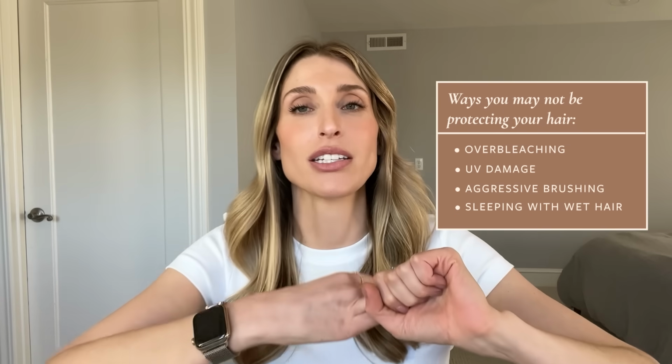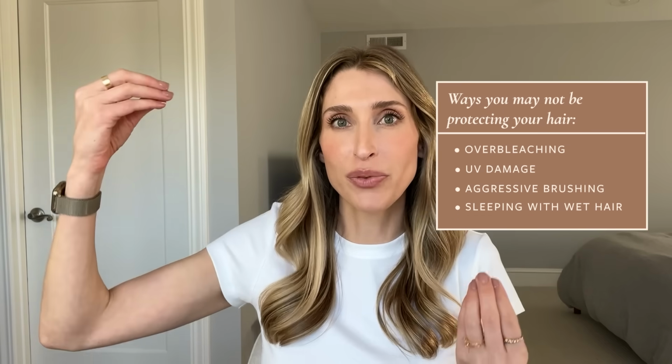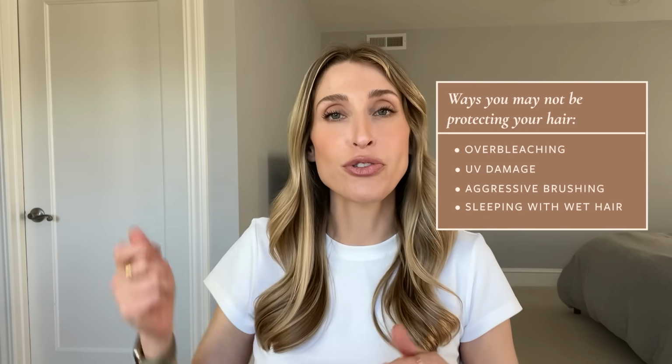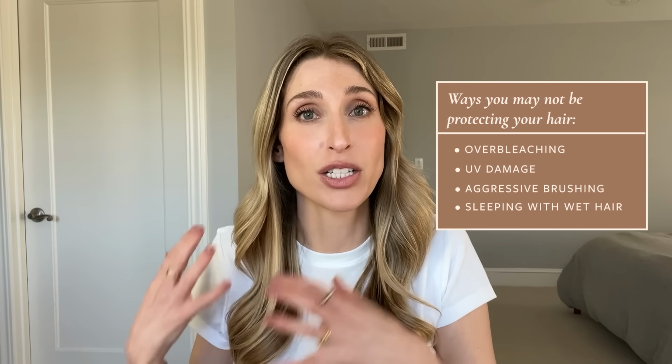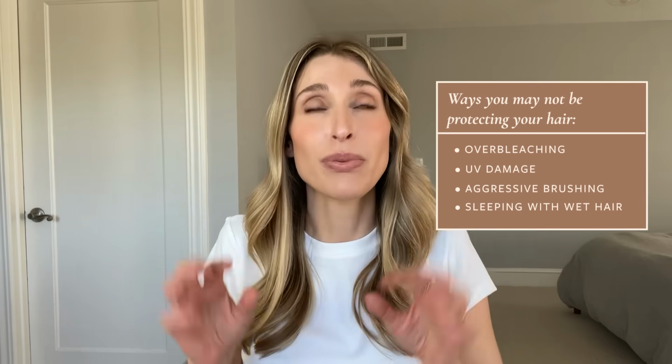You can be over bleaching your hair, you can be not protecting your hair from UV damage, so not wearing a hat when you're outside, because UV radiation doesn't just age your skin, it also ages your hair. You also could be too aggressively brushing your hair when it's wet, which causes it to snap off. You could be sleeping in wet hair, which is not good for you because it can break your hair and it can lead to inflammation on the scalp. But I would say the most common mistake I see when it comes to not protecting your hair is not using your heat protectant correctly.